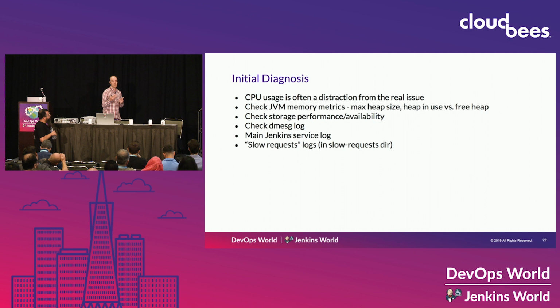And if you look at that as the first metric and you think, oh, the CPU usage is really high, it's often not really what's going on. Jenkins is not ordinarily that CPU bound. It's much more memory and I/O bound. So if you see high CPU usage, you should be looking for other things as well and checking those other metrics.